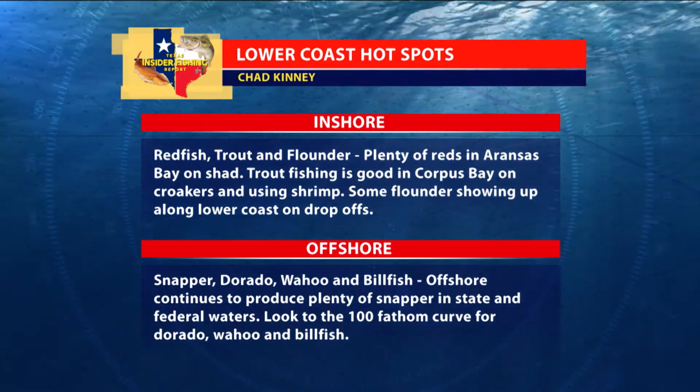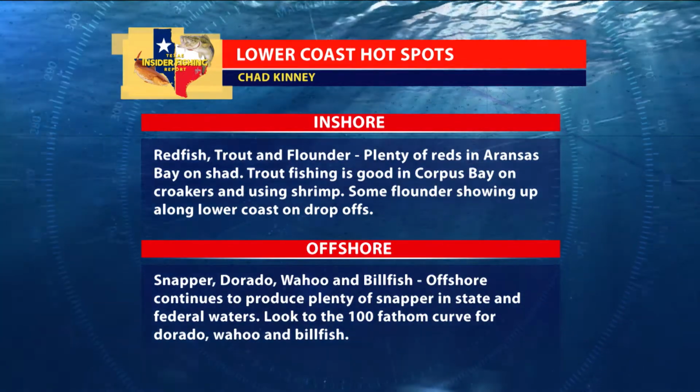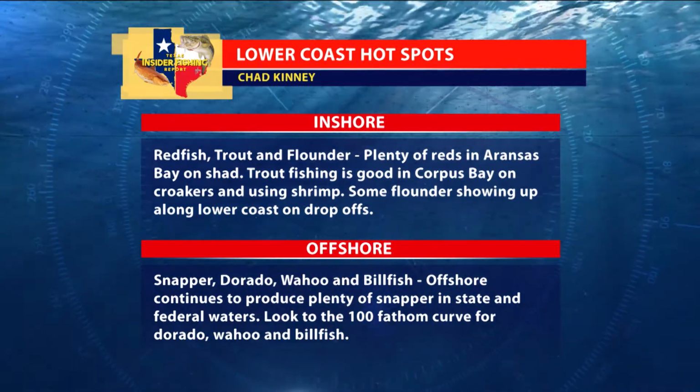And then offshore, snappers, Dorados, wahoos, and billfish. Offshore continues to produce plenty of snappers in state and federal waters. Look to the 100-fathom curve for Dorados, wahoos, and billfish.